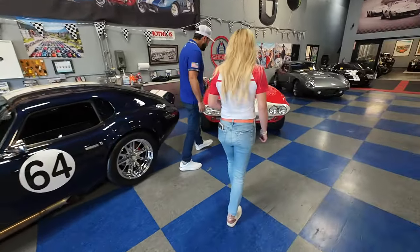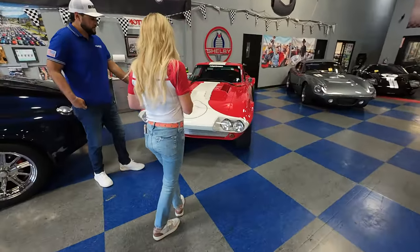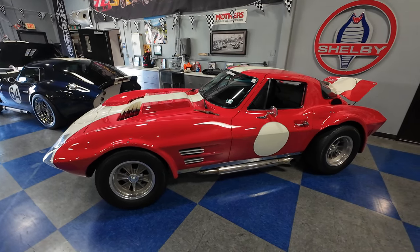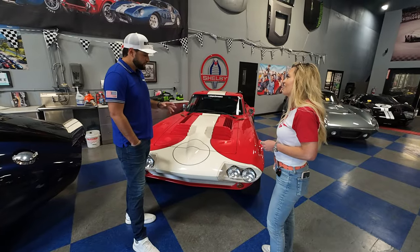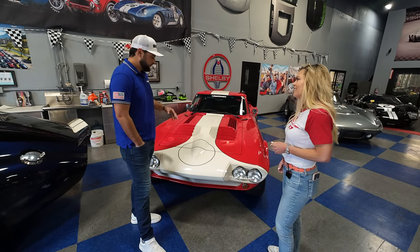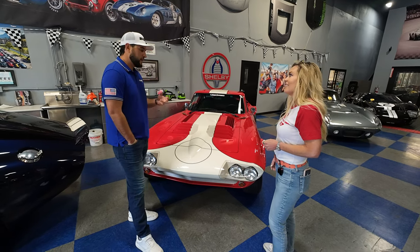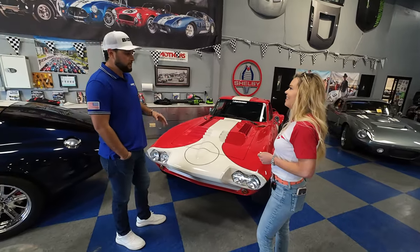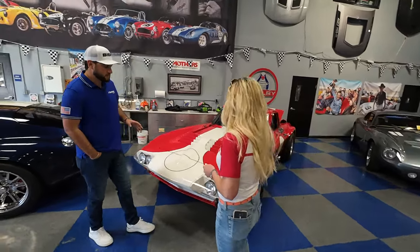So, same thing here. This is a 1963 Corvette Grandsport. We built this car under license of GM. It took a little bit of time from our owner to really fight against him to get the rights to do that. And now that we've had them forever, this is one of the coolest cars that we built. I began to tell you a little earlier the story of it.